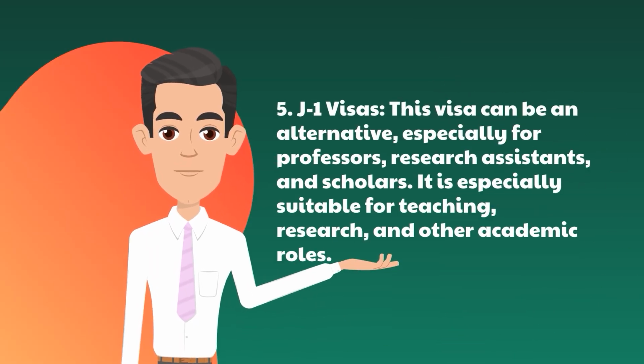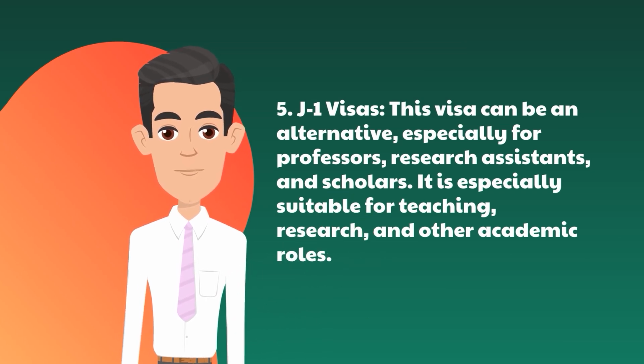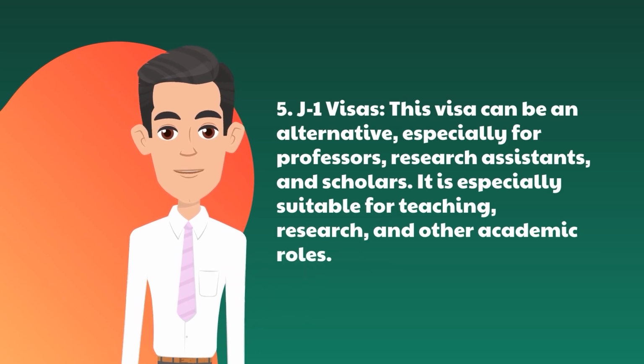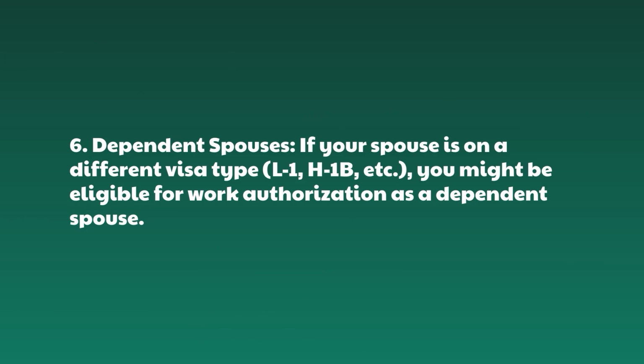5. J1 visas. This visa can be an alternative, especially for professors, research assistants, and scholars. It is especially suitable for teaching, research, and other academic roles. 6. Dependent spouses. If your spouse is on a different visa type, L1, H-1B, etc., you might be eligible for work authorization as a dependent spouse.